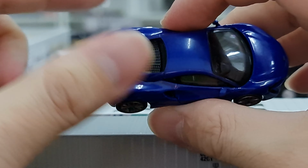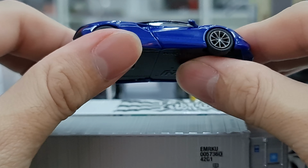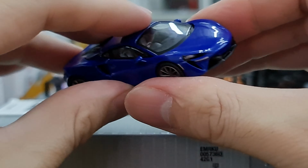I think it's okay. But the part that kind of turned me off a little bit would be the paint. On the side, see how glossy it is? It looks quite okay. On the front hood, it looks quite okay as well, but when we go to the top, it looks faded. It's like this has been out in the sun for a while.